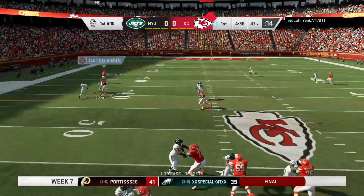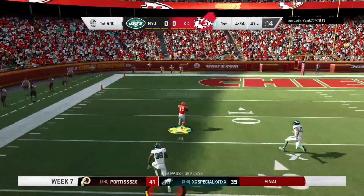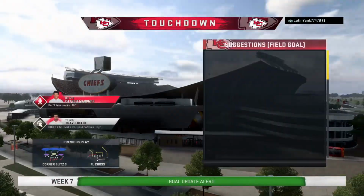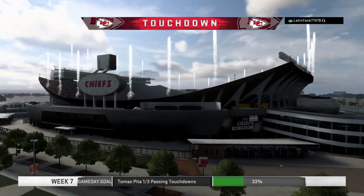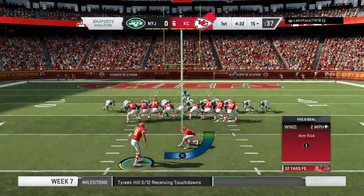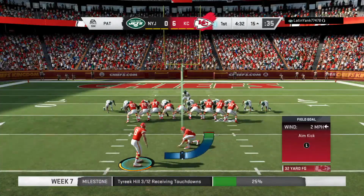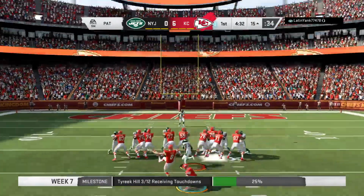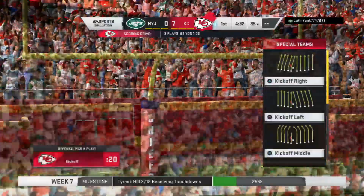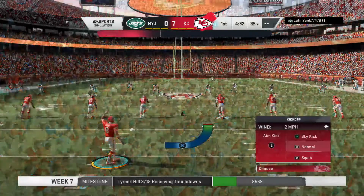Yeah, I think a lot of people think the coaching staff really gets on them, and that's how. This is caught inside the 15. And all the way in for a Kansas City touchdown. Tyreek Hill, his 3rd touchdown now on the year, as his guys are able to strike first here in this opening quarter. Point after, right down the middle, and that makes the score 7-0.